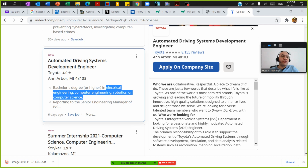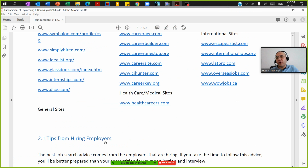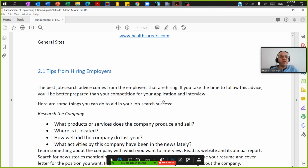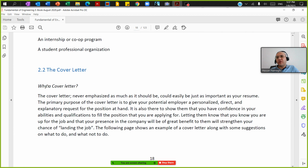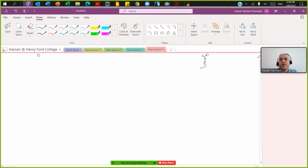When you apply for a job, of course you need to have a resume, and then of course you need to have a cover letter. These are the two things that you need to have. So I'm going to jump into the ebook that I was explaining to you. The top portion of it is where to get your job, where to apply for a job. Now, if I scroll down, the next one is the cover letter. So what is the cover letter, and then what is the resume? Now, there are two things that are listed there. So now let's look at here.